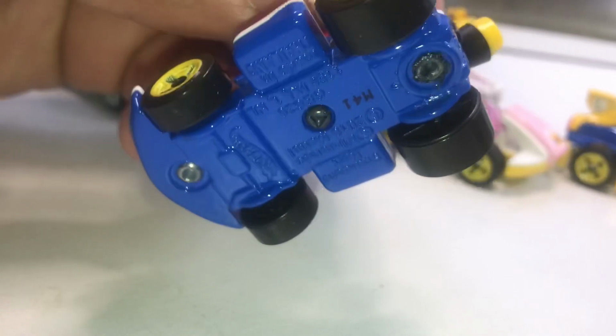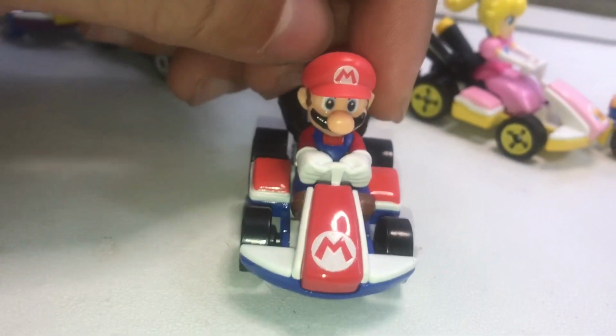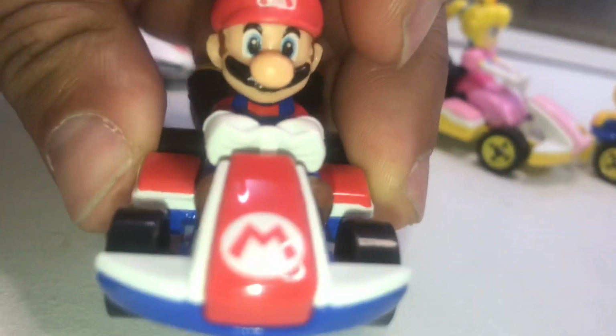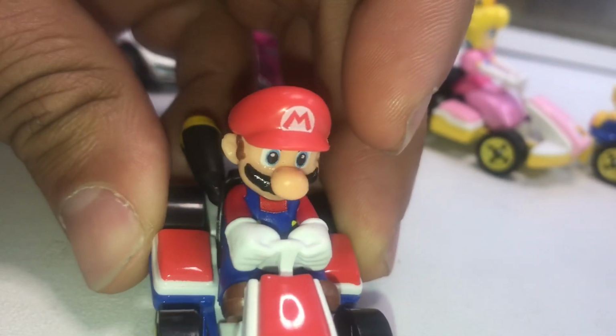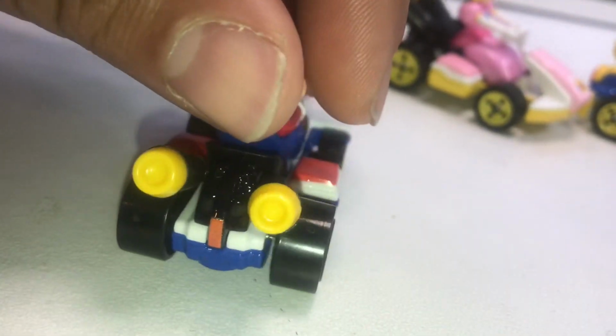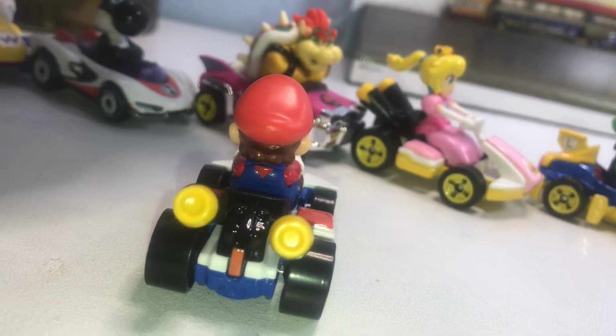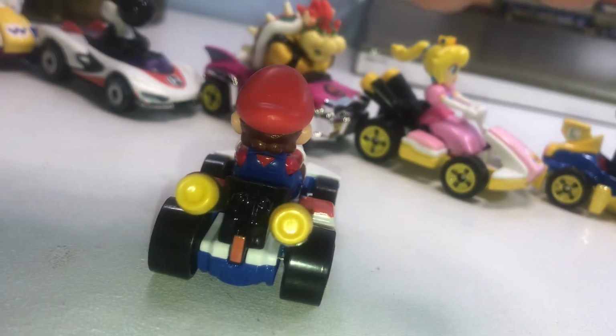Let's bring it to the bottom here. Shining. It's got a nice little gloss finish to it. Came out really good, man. I like it. And to be so small, too, as you can see. It's got a really nice detail. I mean, now that looks right there. It looks exactly how he would look in the game in the miniature form. I like it, man. I like it a lot.